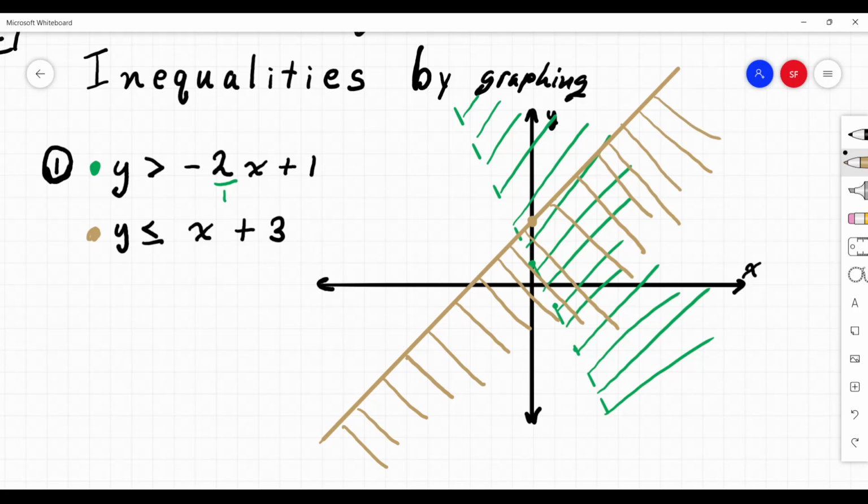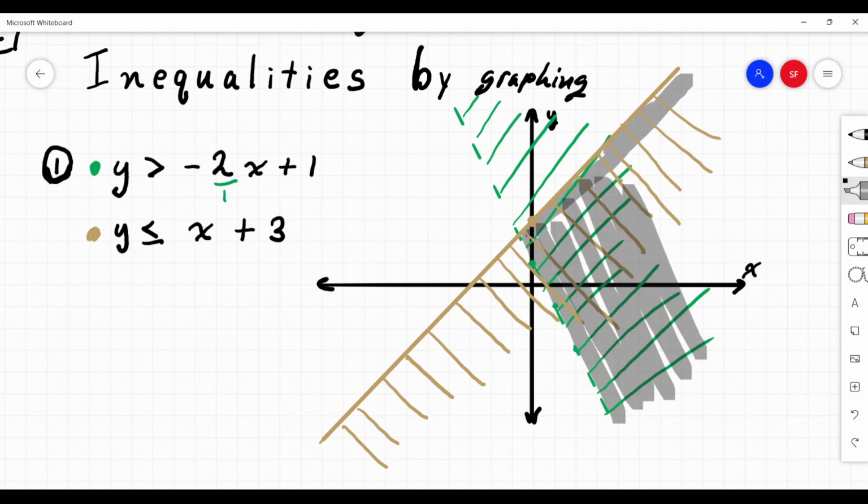Where's the answer to this system going to be? In the intersection. The intersection where they cross. So all of this is where the actual answer is, and this is where the actual shading needs to be. Wait, is it in this pie piece right here? Why isn't it in the other one? No, because it's above the other one. And yeah, below.